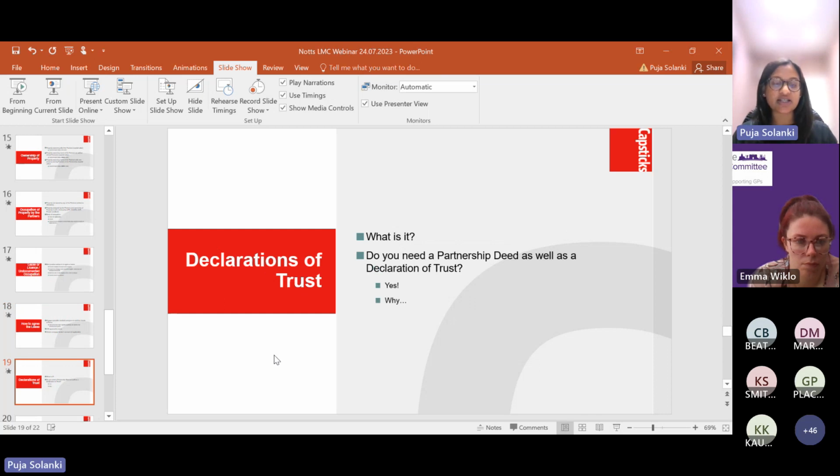Declarations of trust. I've used this terminology quite a lot throughout the seminar, and you may be wondering, what are they? Do we actually need them? And we get asked this all of the time. And my answer is yes. You do need a separate declaration of trust to govern your property as well as having a partnership deed. And the reason is that if you've chosen to regulate your medical business with a deed, what the declaration of trust will do is regulate your property.